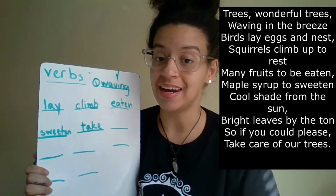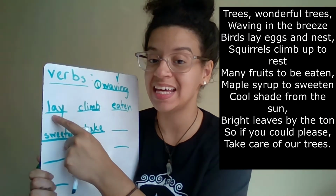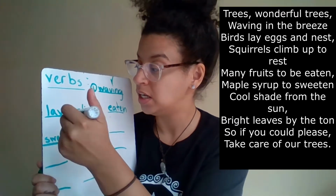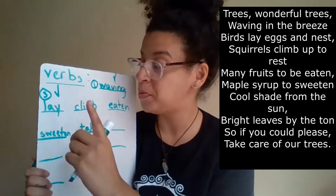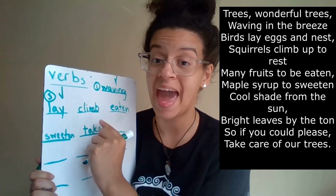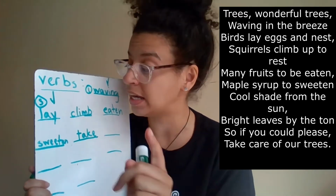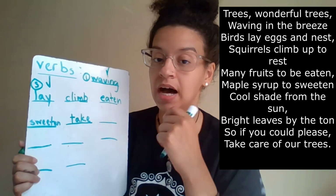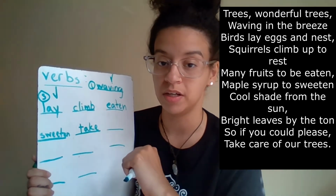Birds lay eggs and nest. What's the action that the bird is doing? It lays an egg or eggs. So that's sentence number three. Give yourself a check. Now, if you put laying or lay eggs, the eggs part is actually not a verb. Eggs are a thing, therefore it's a noun. So make sure you're only writing the verb, just the word that is a verb. Birds lay eggs and nest. A nest is a thing, so therefore it's not a verb.